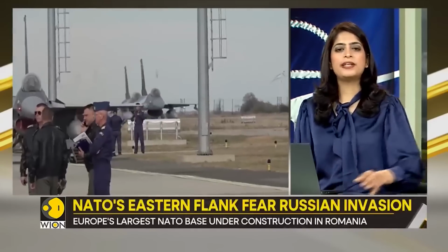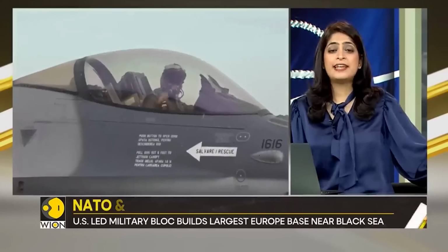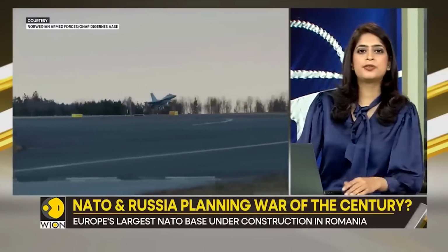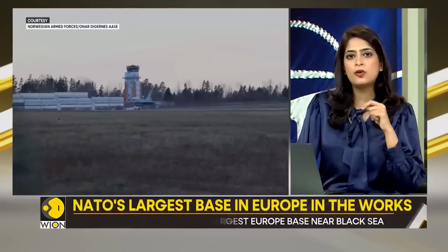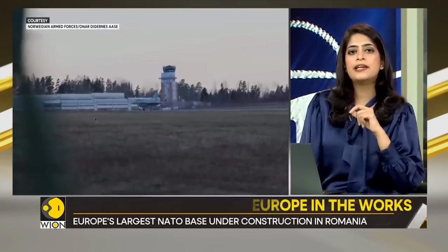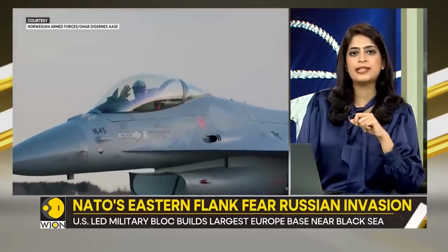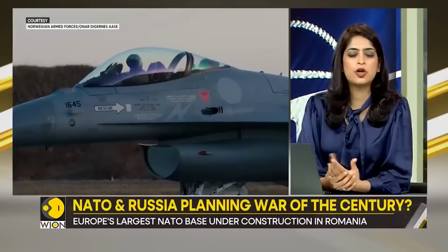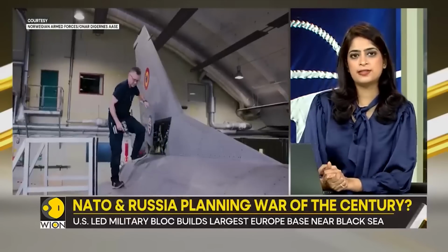Once finished, the new base will have a perimeter of almost 20 miles, covering around 11 square miles. It will have hangars, fuel stores, ammunition, new runways, weapon platforms, accommodation, basically everything that is needed to support the operation and the missions of NATO. It is designed to permanently host up to 10,000 NATO soldiers and their families. And for them, the base will have schools, kindergartens, shops, and a hospital. In short, it will be the size of a small city.